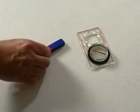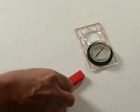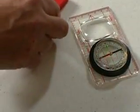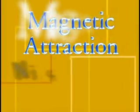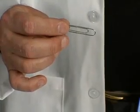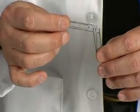A compass needle can be moved away from a northward direction when another magnet or a piece of iron is placed nearby. This happens because the other object exerts a stronger magnetic attraction than the Earth's magnetic poles. Now, it's commonly known that metals like iron are attracted to magnets. But iron's not the only metal. There are others, like nickel and cobalt, that are attracted to a lesser extent, and some that aren't attracted at all, like aluminum.